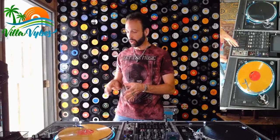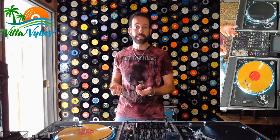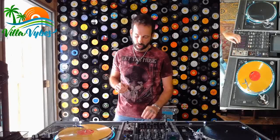This is an edition on gold vinyl. It's basically a greatest hits that has pretty much all the songs you recognize, but it's super cool on gold vinyl. So this is going to be one of my favorite songs by Abba here.